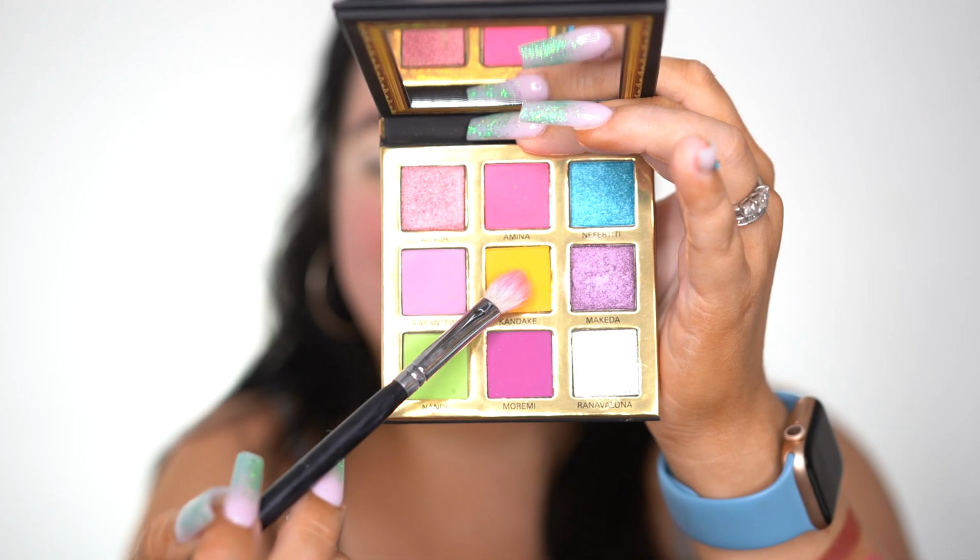I'm excited. I'm gonna first go in with Kandake. I don't know how to say words. I mean, I watched the movie and whatever, but it's a different language, obviously. But that's the yellow shade, and that's gonna go all over the crease. I'm loving this shade of yellow. I actually don't own many yellow mattes this color, so that's exciting.